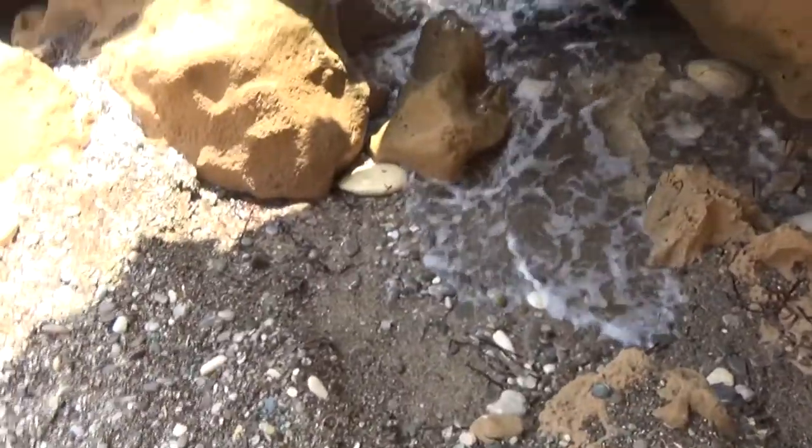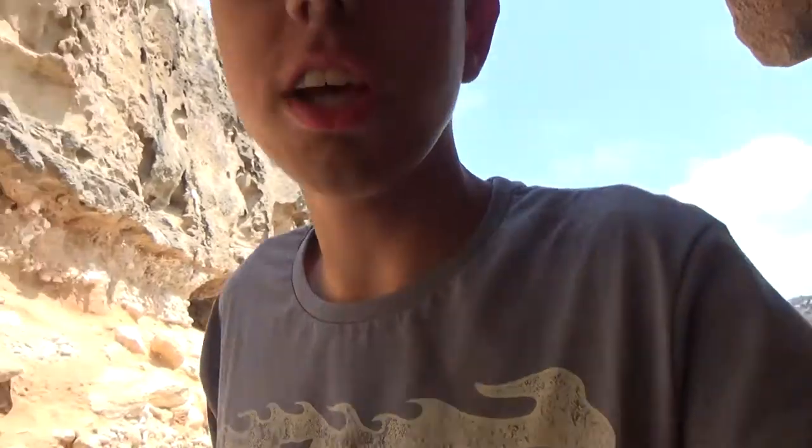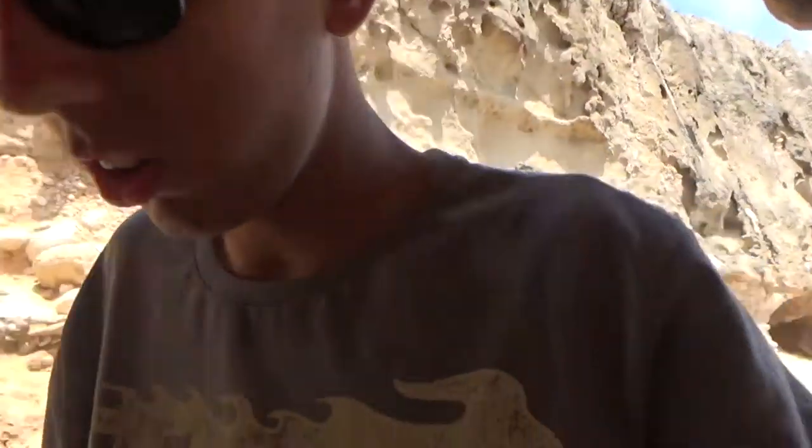Look guys, I found myself a little shelter down here. Look, it's a little shelter. I've got nothing on my feet, so it keeps my feet cool as well, out of the sun, because the sun can burn your feet like hell, like sand can. I'm gonna go explore the cave now.